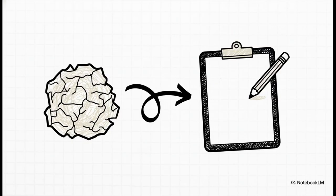Okay, so here's the secret. This is the big mindset shift. The number one mistake people make is treating that first AI response like it's the finished product. It's not. You've got to see it for what it is: a rough draft. It's just a starting point that you get to shape and improve.